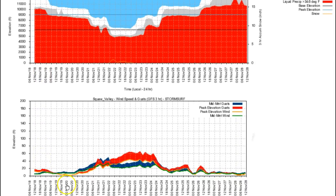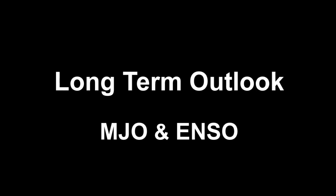Oh, and wind too. Same deal. Wind, mid-mountain gusts, and mid-mountain wind, the green and the blue. So right there you can see gusts. Yeah, pretty windy, maybe 40 knots up high. And at the peak, it's the red and the orange. You can see gusts up to maybe 60 knots. So pretty windy, probably not skiable, certainly not enough snow to ski, but any bit of it is good news. We'll take it.